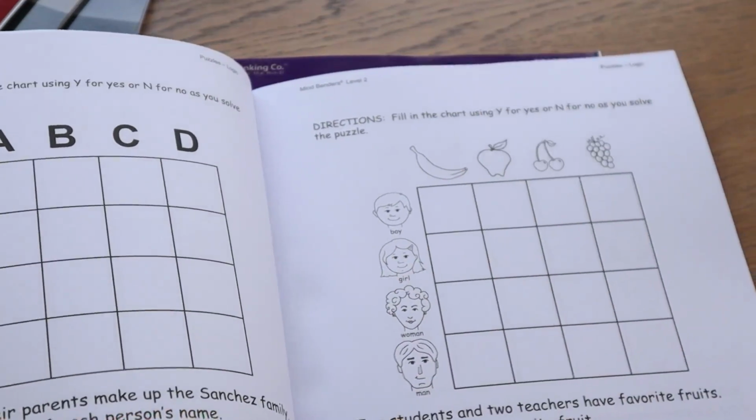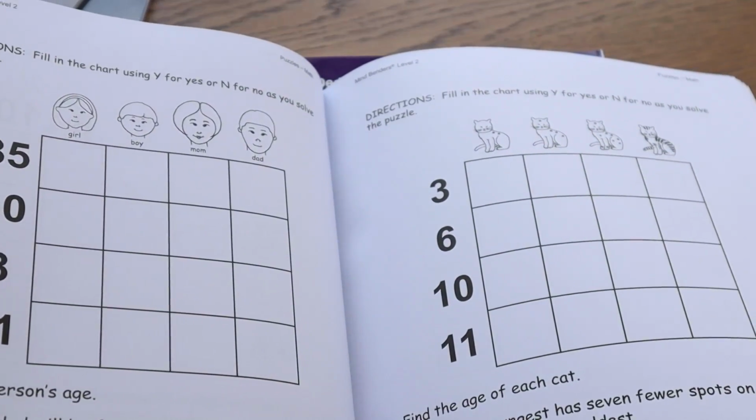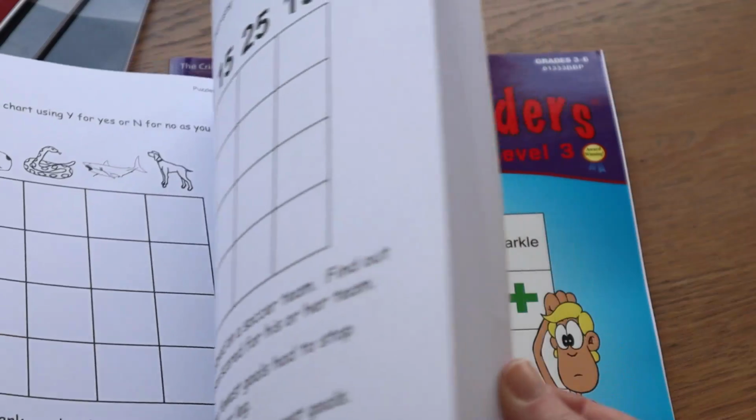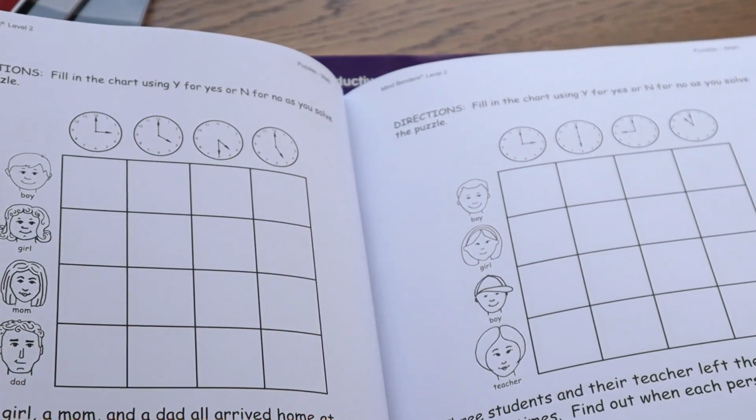She would absolutely love that. In fact, both my girls would. So I can see them doing that. And you can see that it's just that little bit more challenging. They're using higher up numbers. Here we've got some clocks. That's pretty cool.